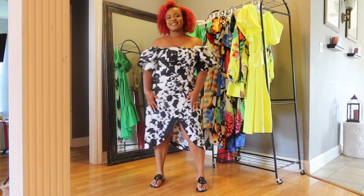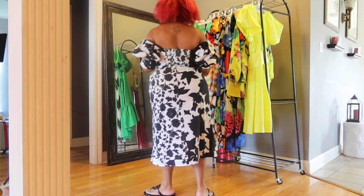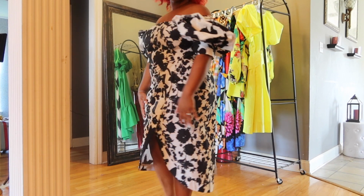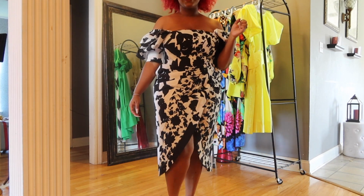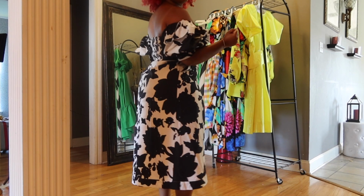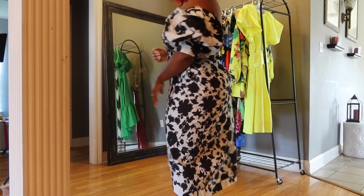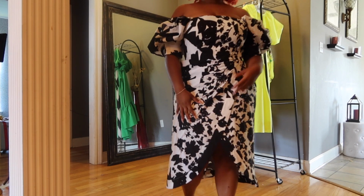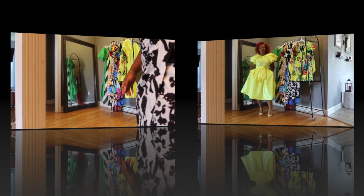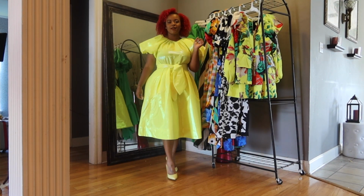On this one, my two-year-old was in the background cutting up. She was sleepy, so she's in the back with dad going to take a nap, but she is setting it off. This one here is really pretty, but I wish I would have gone a size up because the material is really tight on the inside, and so the arms are tight and the waist is tight. Lights, camera, action. You know.